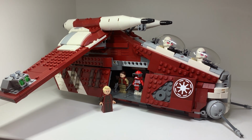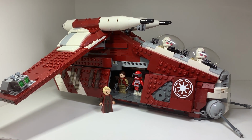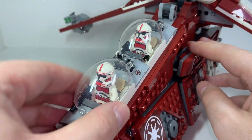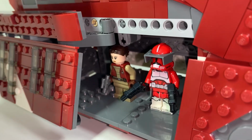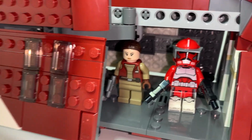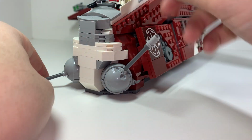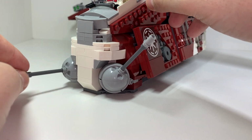I may disagree on the color scheme here, but I do think it looks really flashy. Once I finally built it, it really worked for me, all coming together at the very end in a, at the very least, unique appearance for a gunship. The front section here uses those antenna cannons that are found on all sorts of clone vehicles in the LEGO Star Wars line, makes it look like an insect.